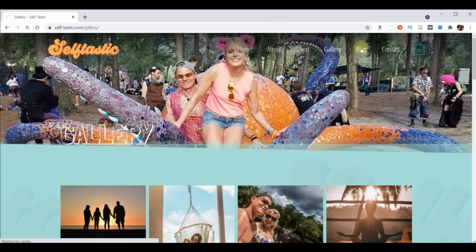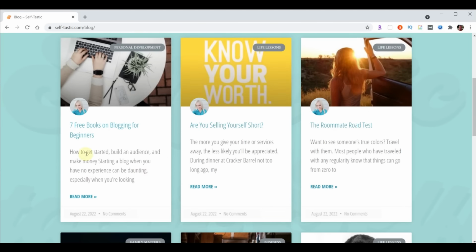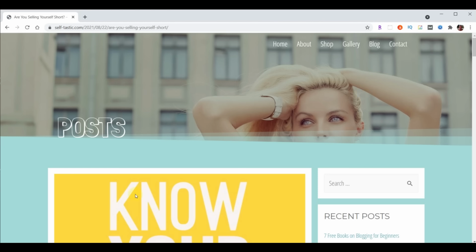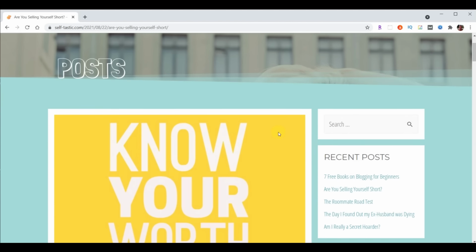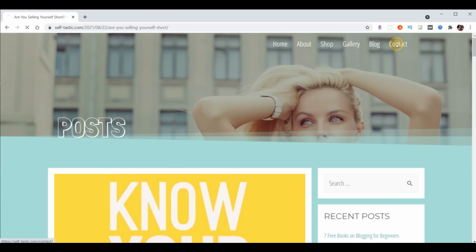And then we'll learn how to make a fully functional blog with a unique header, and then the individual blog items like this. And when you click on one of those, we'll learn how to format the blog post to have all these extra features, nicely formatted like that.